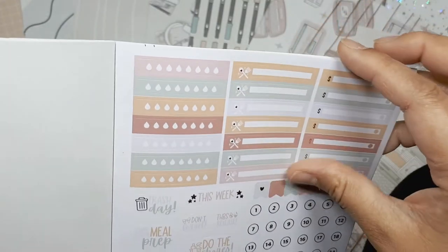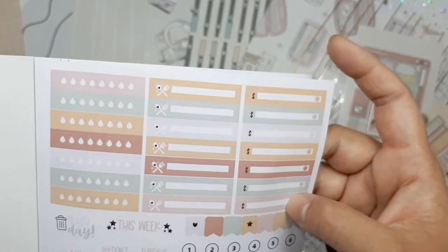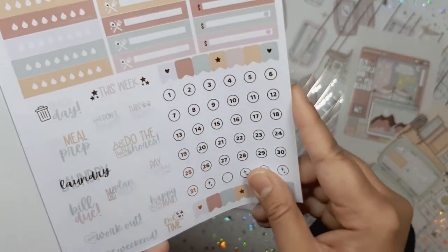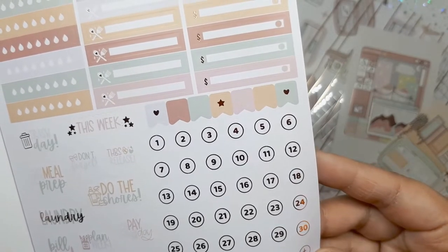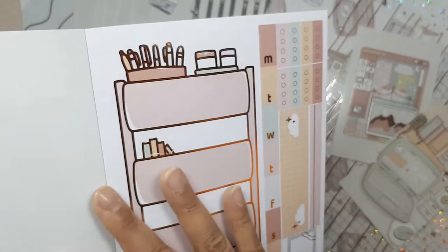The water tracker, your meals, paying bills. I love the script, and it is again paired with the same color scheme. You also get some date dots, and they look fantastic. So that's going to look so good on a calendar view of a monthly.